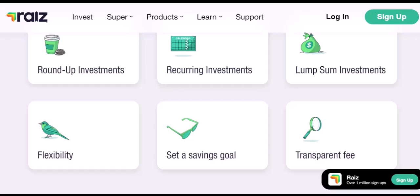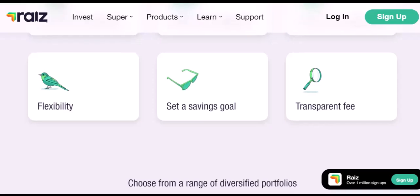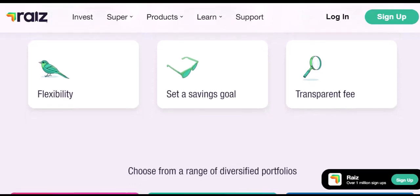Now, with all these benefits in mind, let's get back to the burning question. So, what's the minimum balance for Raiz? The good news is there's no minimum balance requirement to maintain a Raiz account. You can deposit as little or as much as you want, whenever you want. This makes it perfect for anyone who wants to test the waters of investing or simply build a savings habit over time.